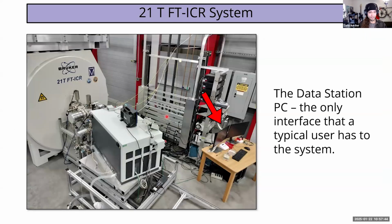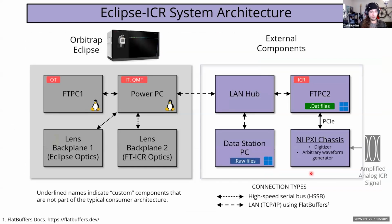Another critical component, the data station PC, shown here by this red arrow. This is the only interface that a typical ICR facility user has to the system, which is about to look a lot more complicated because I'm about to show you all of the underlying nuts and bolts. So that was the physical architecture of the system.